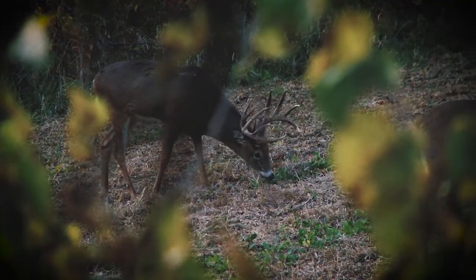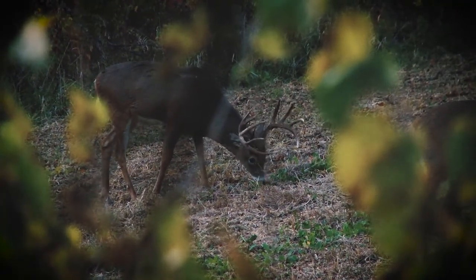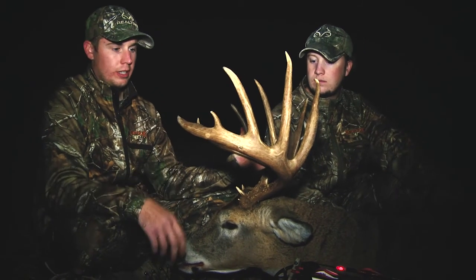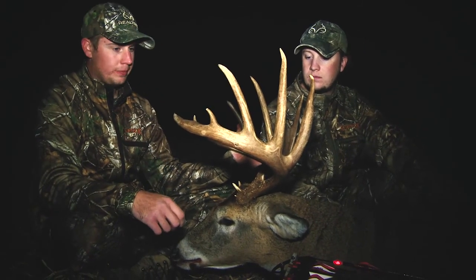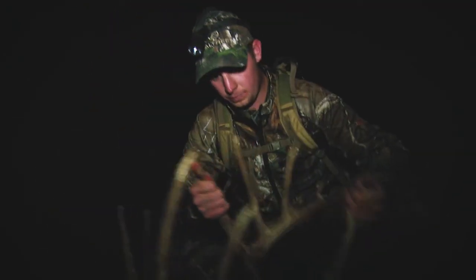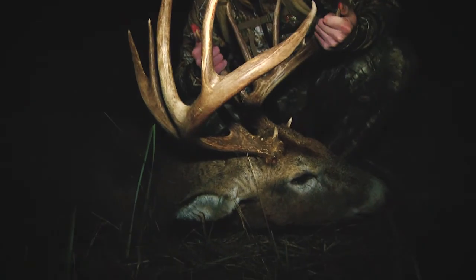You know, that's the magic of hunting in late October and even into the rut. Some of them bucks that you think they're gone, they just come out of nowhere. But man, what a mid-October night. This is one I'm never gonna forget.